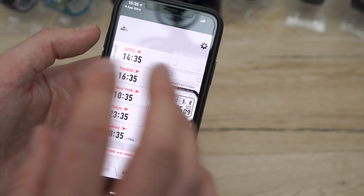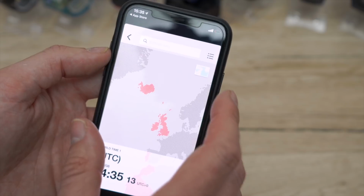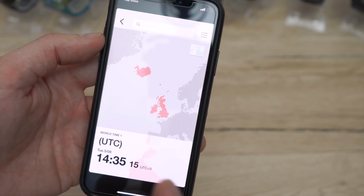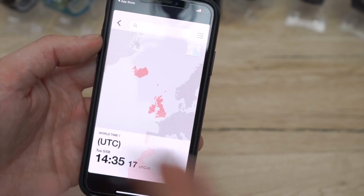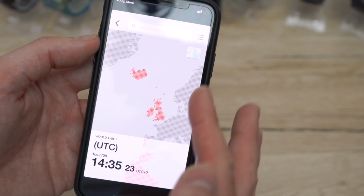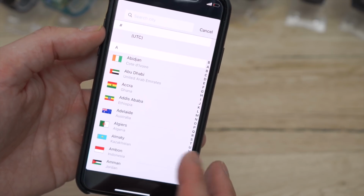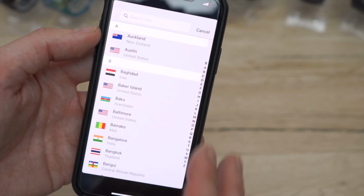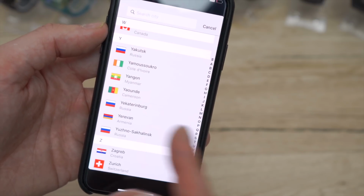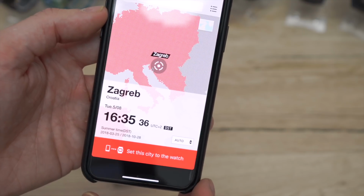And if you actually click on a time, say we click on UTC there, say we want to change UTC as one of the world time zones to something completely different. You get this map come up, and you can see it's showing the UTC time zone area. But what we want to do is search for a city. So we're going to scroll up and just pick any random one. So we've got Zagreb there. Okay, so Zagreb in Croatia.